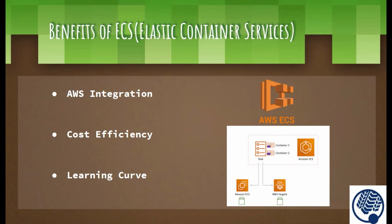The second advantage is cost efficiency. Because ECS itself is free, you only need to pay for the Amazon EC2 resources you use on demand. Additionally, you can utilize spot instances, which can dramatically reduce server operations expenditure by up to 90%. By adopting ECS, companies could save a huge amount of money and invest the surplus in other business or technical areas to gain advantages. Lastly, there is the learning curve for DevOps engineers.